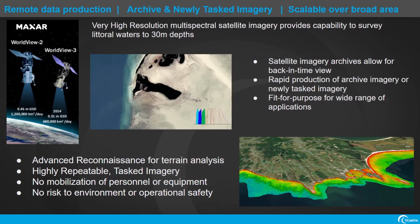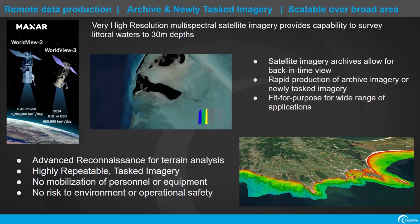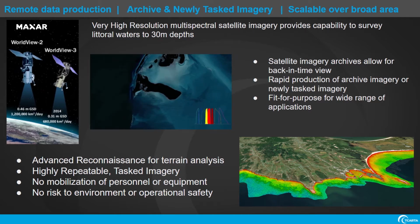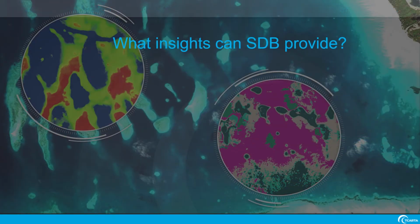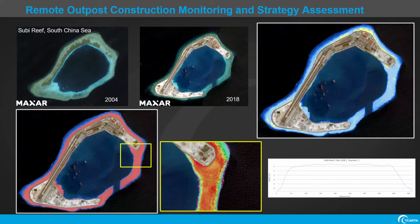To answer the question directly, satellite-derived bathymetry is in its very nature remotely sensed and up-to-date, an invaluable tool for advanced reconnaissance for terrain analysis. Thanks for that. That's a compelling list of advantages. And what insights can SDB provide? How do those advantages I just mentioned translate into geospatial intelligence insights?